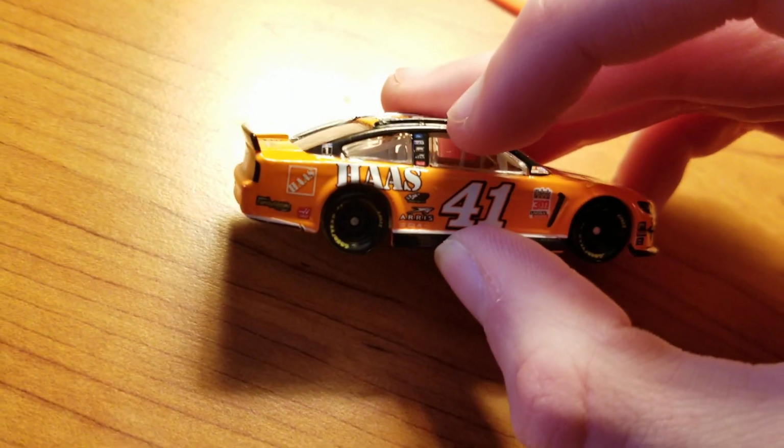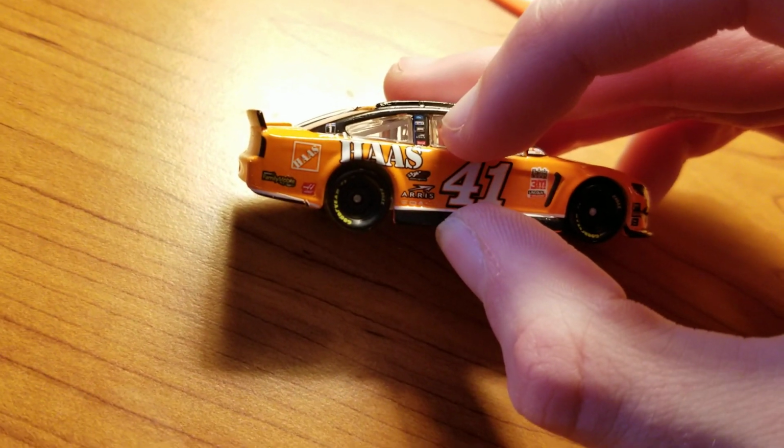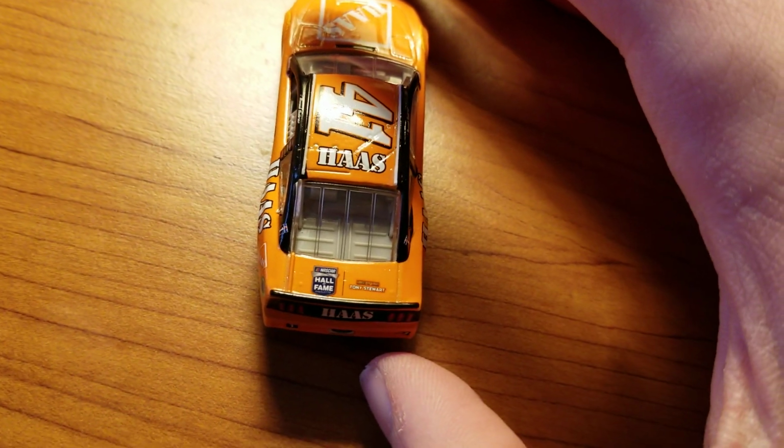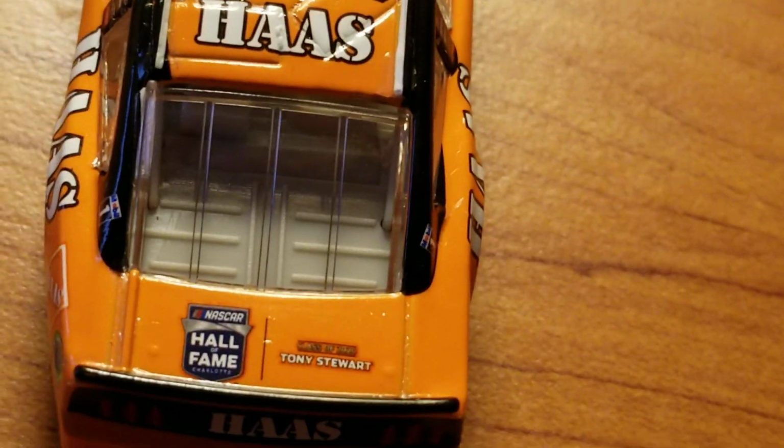So here we have Ford, Mobile One, Rush Truck Centers, Eris, Coca-Cola. On the back we have Haas and Mobile One. Decklid, we had NASCAR Hall of Fame, Tony Stewart, Class of 2020, and Haas on the roof.